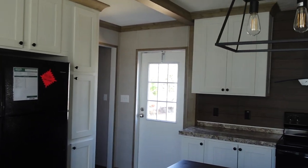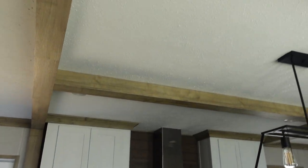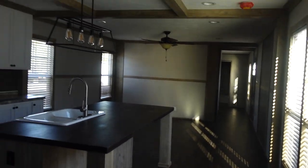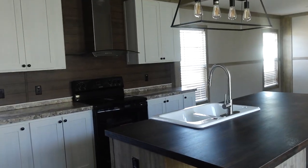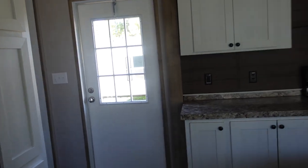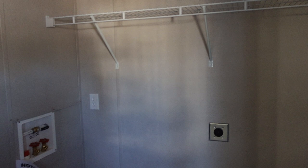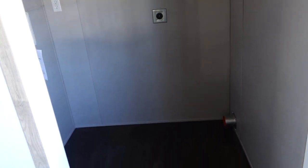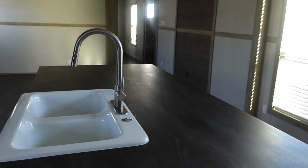Really nice. There's your back door there. Love the beams in the ceiling. So pretty. And then you got three large windows here and two over there. So there's lots of natural lighting in this house. Really pretty. Off the back door, you've got your laundry room. So your washer and dryer would go there. And then you've got shelving up here. Now that's gonna be your AC unit, but here's your washer and dryer. And I like that it's not sitting in the kitchen, that it's in its own area off the back door. Really pretty. So let's go through the kitchen and the living room and see the guest bedrooms.